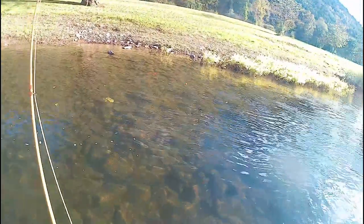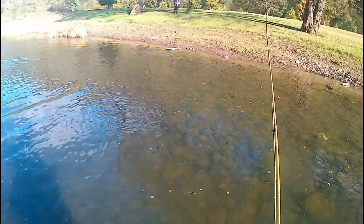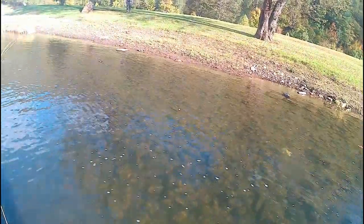I think this is the one that came out and kissed my boots. They came right up and hit this one, and a real big one with a hooked jaw came out and almost ran into my boots when I was out there. I had a dry fly on. They didn't want anything to do with that dry fly.